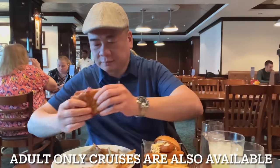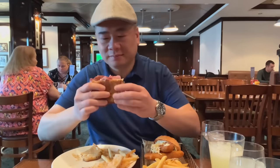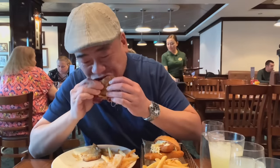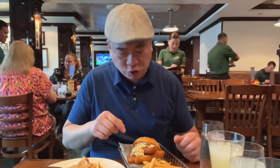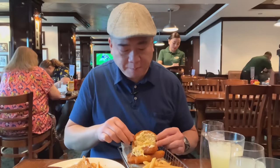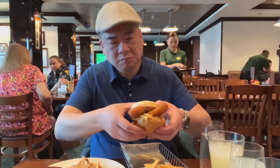All right. Now we have a sandwich. And now, the fish sandwich. It looks like they just took the fish from the fish and chips and put it on a bun. Fish and chip sandwich, guys.